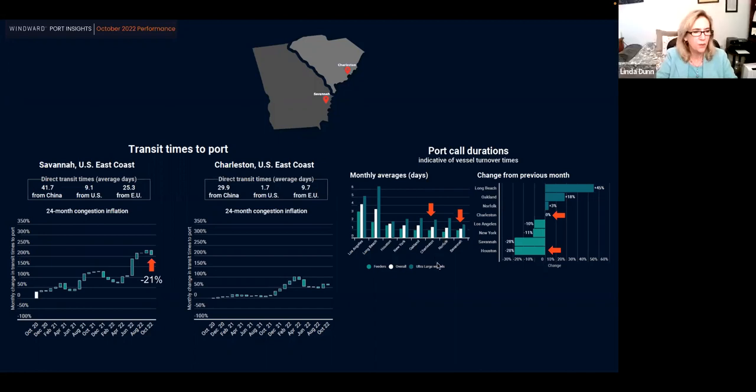Sure. You could say Savannah might be a victim of its own success to some extent. As people looked at what was happening on the West Coast, both with labor and with congestion, and more people were moving to East Coast ports, Savannah looks attractive because it's a larger port than Charleston, for example. It also has rail, and Charleston doesn't. So how are you getting your cargo out? It's not just the time.